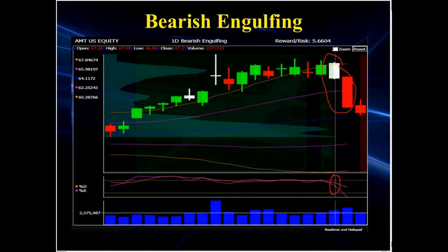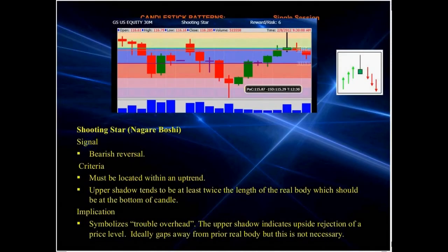Another confirmation that this was going to be a good trade. So here is a single session called the shooting star. Now I'm going to harp on something over the next 4 or 5 patterns. But notice, what did the shooting star do? The shooting star means it went up and it went all the way down, all in the same session. It opened up here, it went up, and it went back down, all in the same session to get this shape.